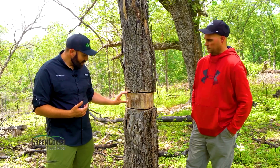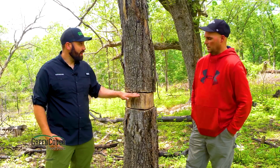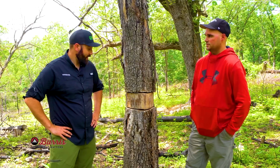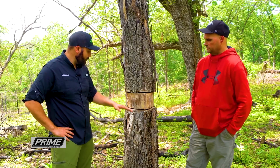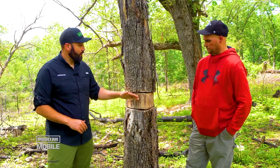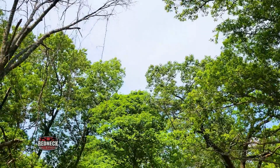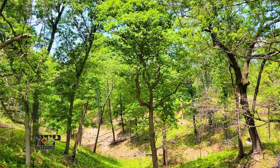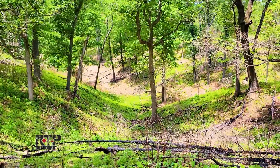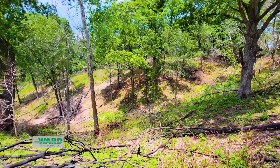Double girdle about 6 inches apart. And they probably applied herbicide to that top girdle. Yes, and I wasn't here when they did it, but I'm assuming that's the process. Yeah. That's most effective when you double girdle. If you can double girdle and then add herbicide to that top girdle, you have the highest kill rate, termination rate. So they double girdled, opened up a lot of the canopy, especially in this area. You can see back behind us, there's a lot of sunlight reaching the ground. And of course, we've got some big mature oaks around here.